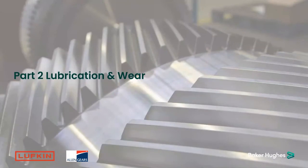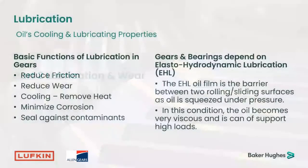So a few slides on lubrication and wear. To keep the gear operating at its optimum and prolong its life, the oil has to do 2 jobs. It has to dissipate heat, so it has to cool the gears, and it has to lubricate the bearings and also the tooth mesh. So the basic function is to reduce friction, and by that it reduces the wear. It cools, it removes heat. Definitely on the high-speed units, the majority of the oil's work is to remove the heat.